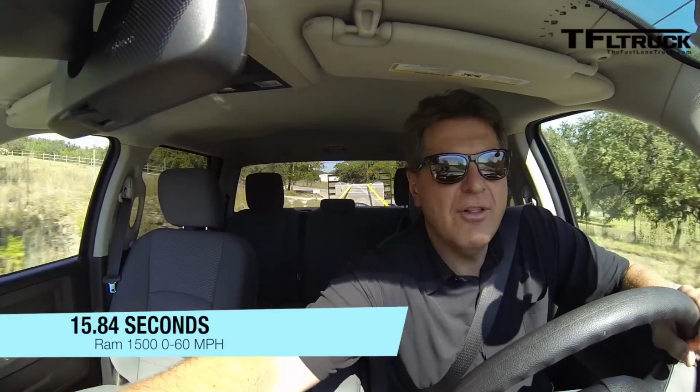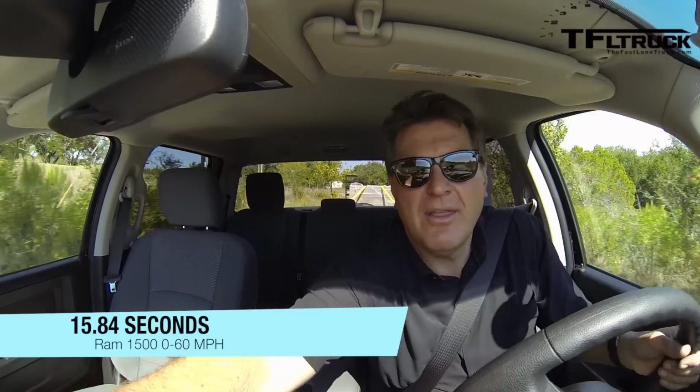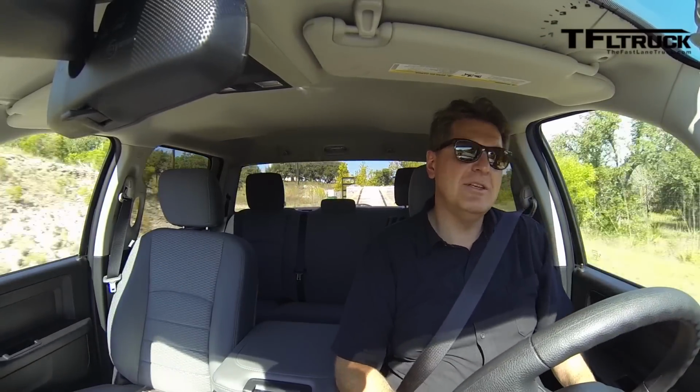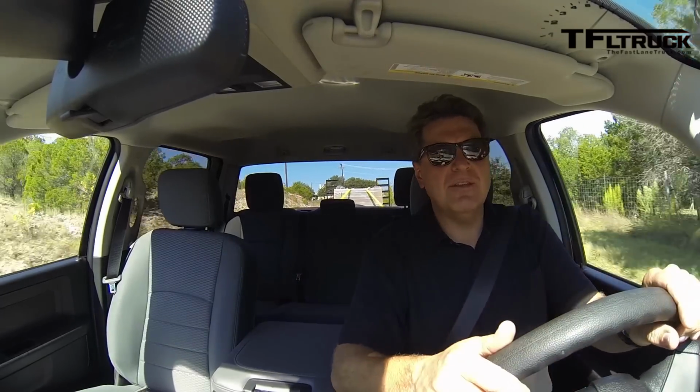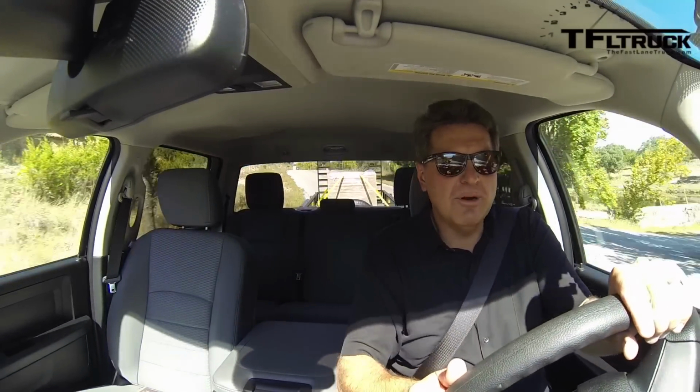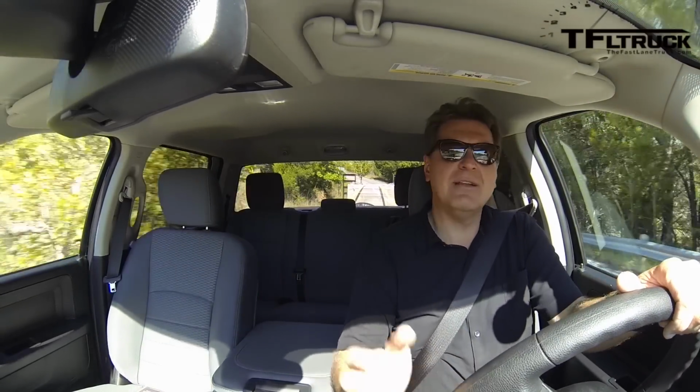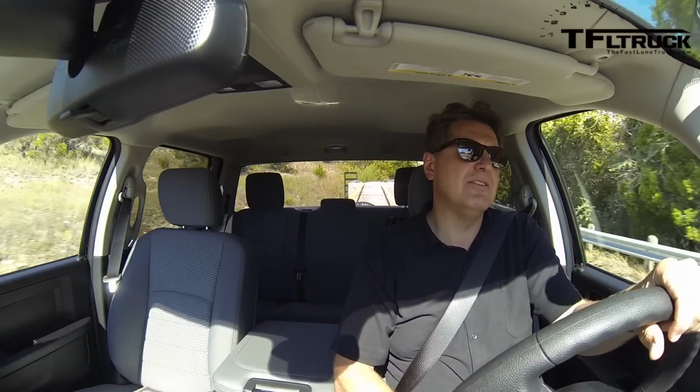15.84. A full 3 seconds slower than the Ford that I just tested. And of course, smaller displacement engine, 5.7 liter Hemi versus a 6.2 liter Ford. And it's producing less torque and less horsepower, and that 0 to 60 time reflects that.